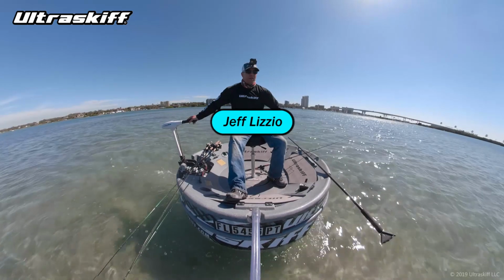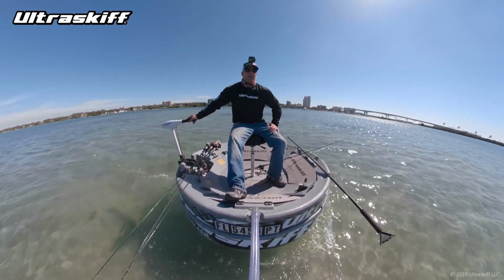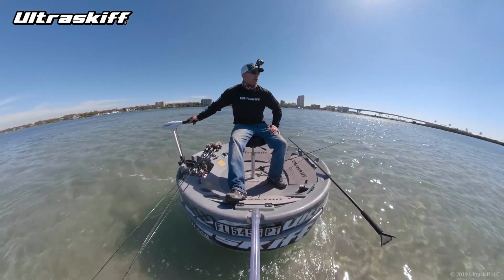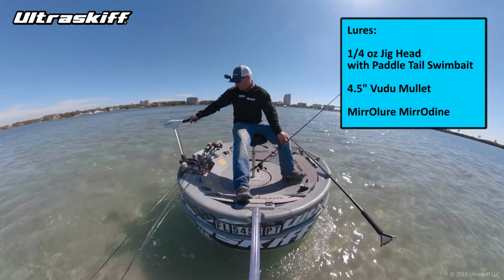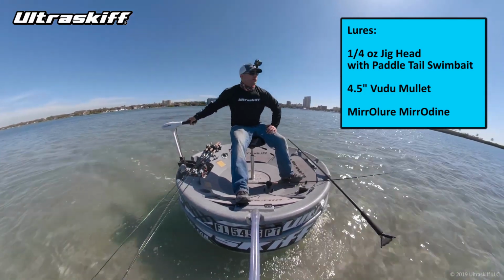And I'm out here on the flats in some really shallow water. We're gonna be seeing if we can catch some redfish and some trout today. Redfish have not been around, but never know, they may come through today. And we're gonna be throwing the usual suspects. Got my quarter ounce jig head, the Vudu Mullet, the Mirrolure Mini Dean, and a Paul Brown Original.